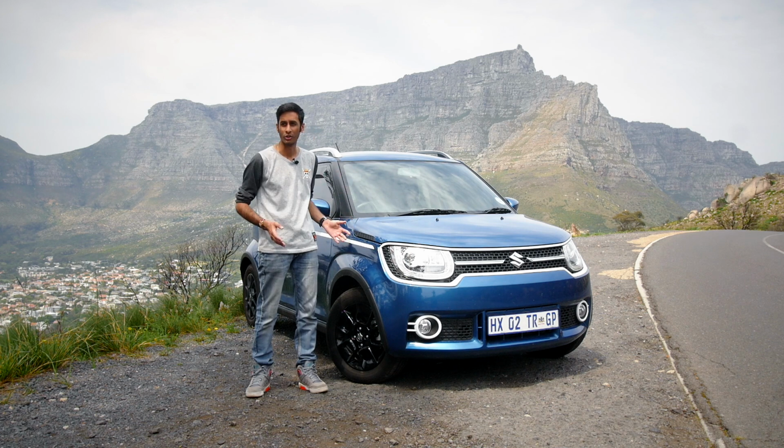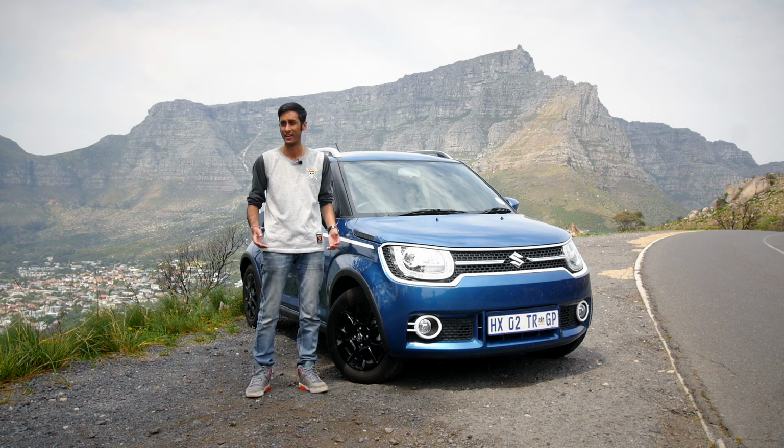This is the Suzuki Ignis 1.2 GLX manual, and as you can tell, it's quite a small crossover with a very big personality. Today I'm going to be telling you what it's been like to live with this car for the past 6 months.